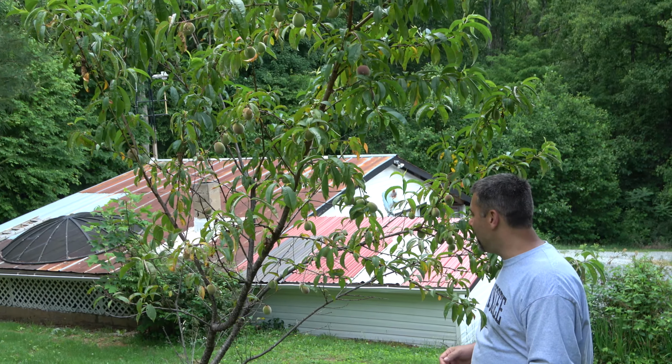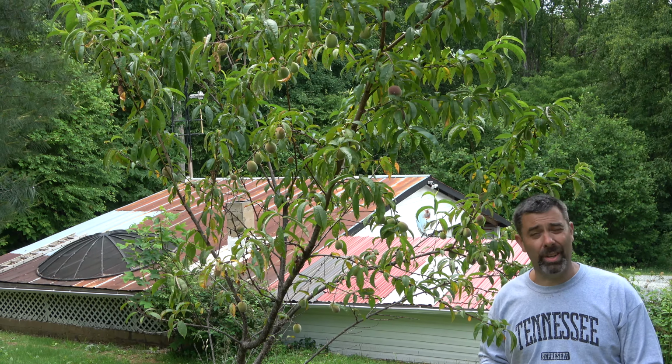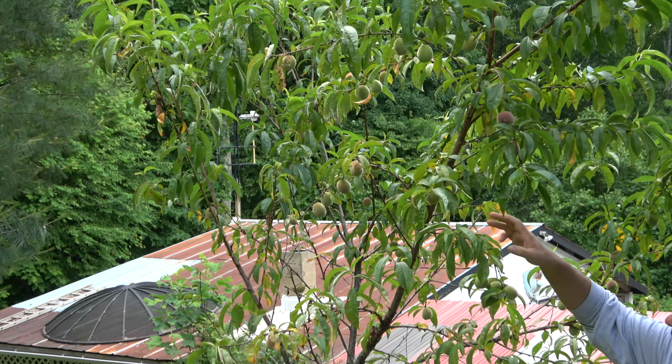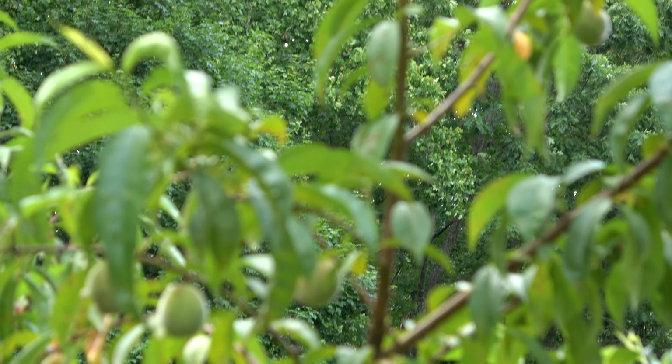Lastly, we have this peach tree here. The other 2 peach trees aren't doing as well this year. I guess late frost really took it out, and I didn't think we were going to get any. But this tree, and it might be hard to see, lots of peaches, peaches everywhere. So we're really hopeful that we get to them before the deer get to them.